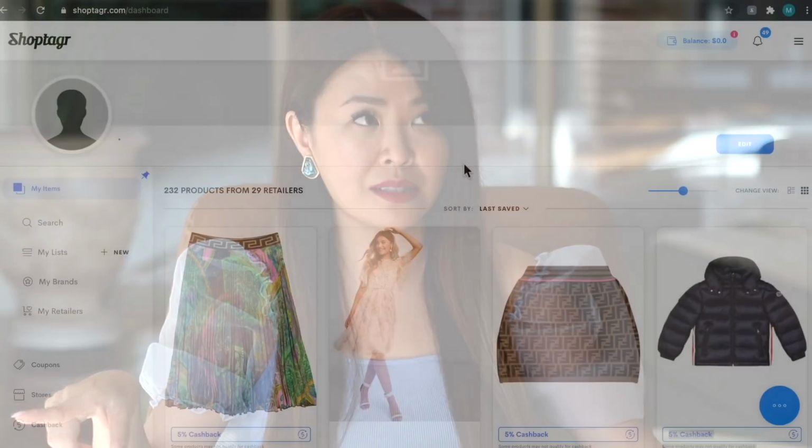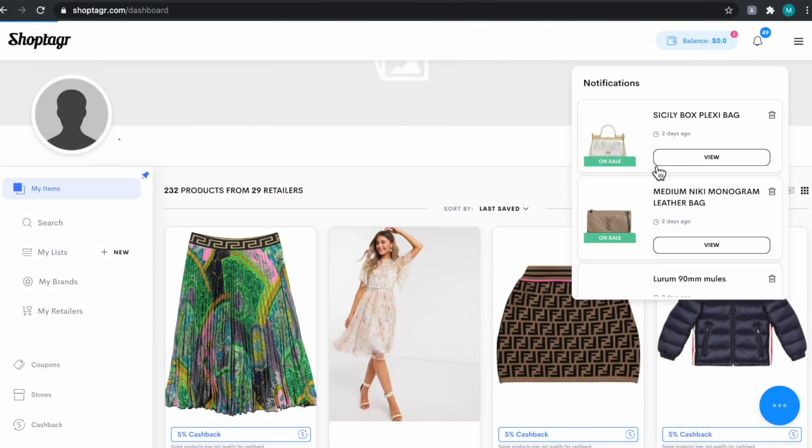So I always select get notifications by my mobile and also get notifications by email, because when something goes on sale, I want to be able to jump on it. So if you look at my account, you can see that I have so many lists. I've been using this for ages.